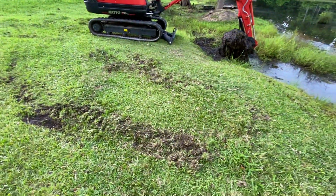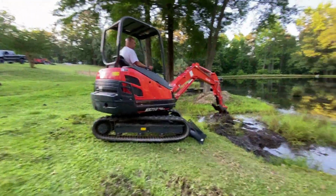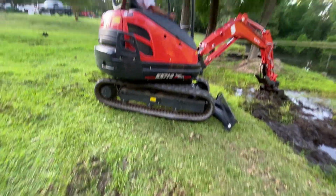As y'all can see, an excavator can make a mess. And hubby says he's trying not to tear the yard up.